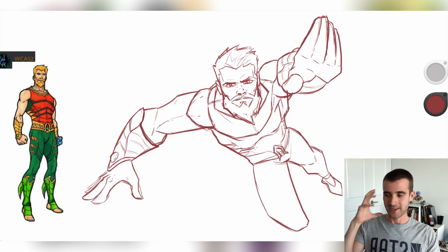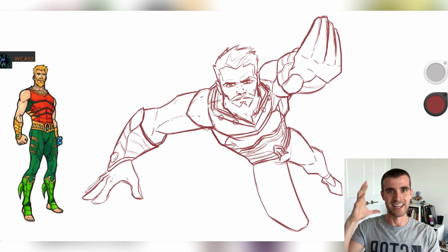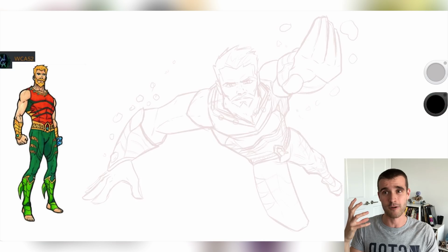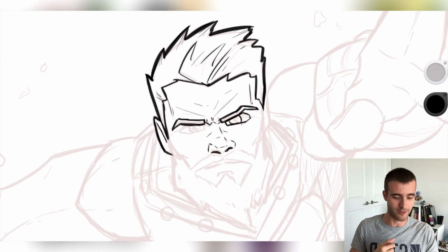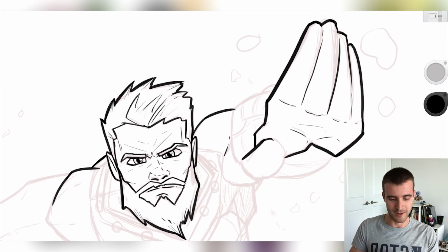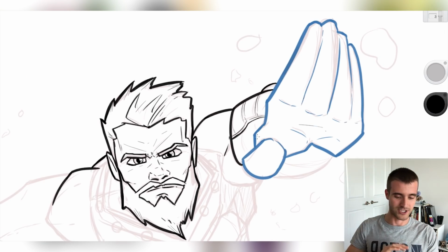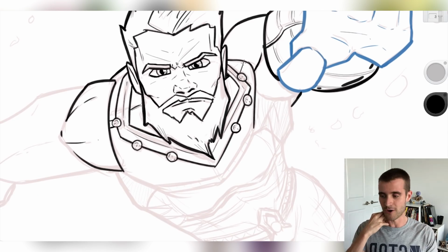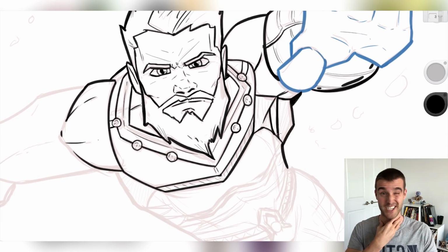I like how, in terms of his head look, he's a little bit of a mix between the scruffier Jason Momoa style Aquaman and the clean cut Aquaman. His beard is a little bit more smooth and trimmed, and he's got the short hair. It's such a cool look. I kind of wish that in my version I'd had the gills showing, but the way his head is positioned, you can't really see his neck.